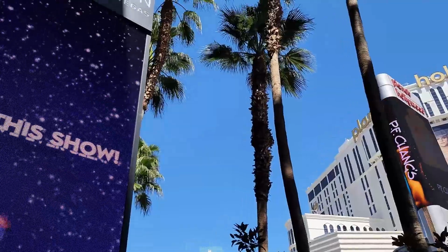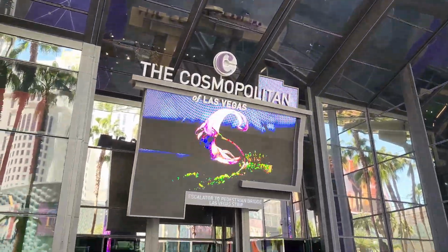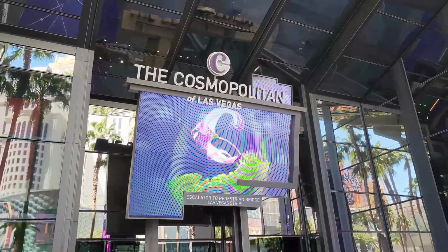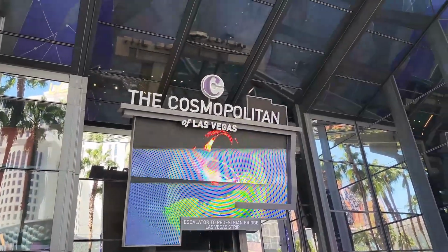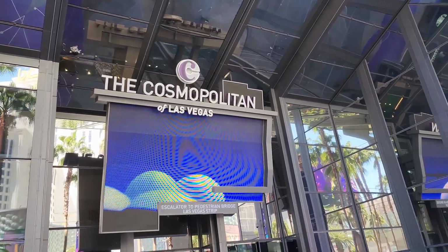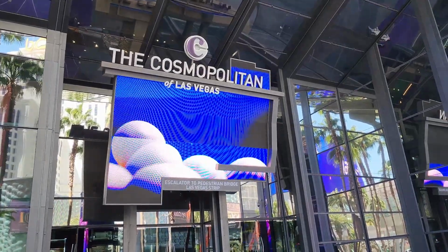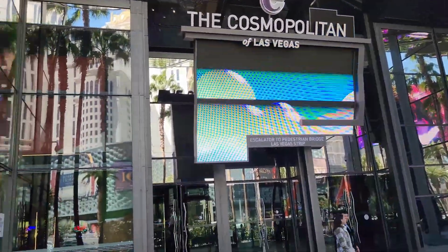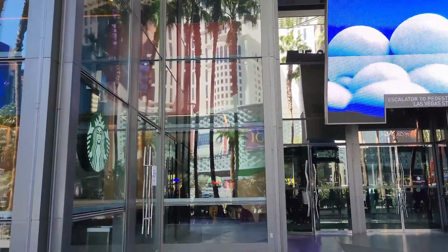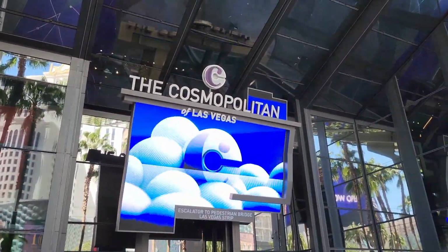Today featuring 15 Minutes of the Cosmopolitan. Guys, this is one of the fanciest hotels in Vegas. It's also one of my favorite places to hit the slots because they have just about everything you can think of. And how can you go wrong when right at the front entrance is a Starbucks, which I know is open pretty late. So let's go check out, guys, the Cosmopolitan.